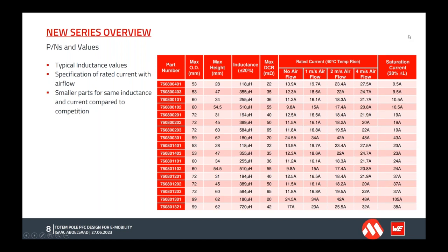That is because we are using different core materials, and that's why the saturation current is changing for the same inductance value. The size of these parts is relatively smaller compared to competition parts. And as I said, there is no minimum order quantity for these parts, so it makes them very well suited for new designs.